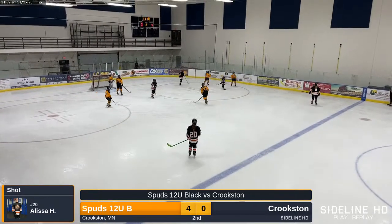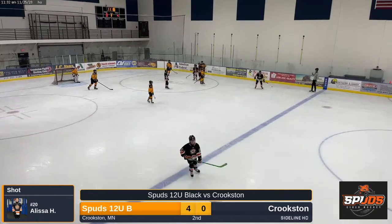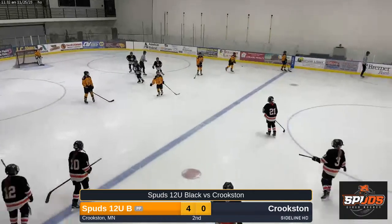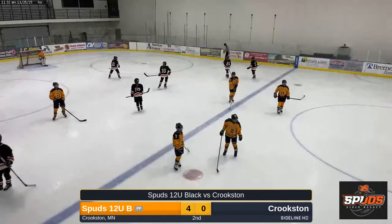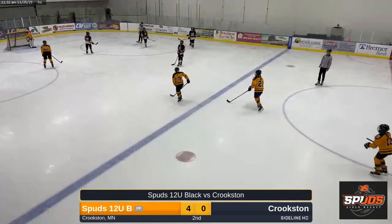Oh, we got a trip. I thought Sayla got taken down. It's going to be going on a power play. We got a penalty on number 16 for Crookston. Tripping up Sayla, so last time she was the one doing the trip, and this time she was the one being tripped.